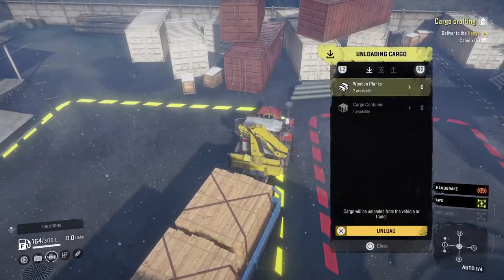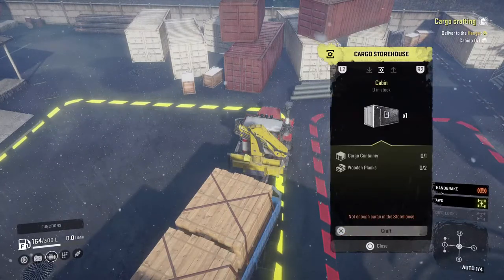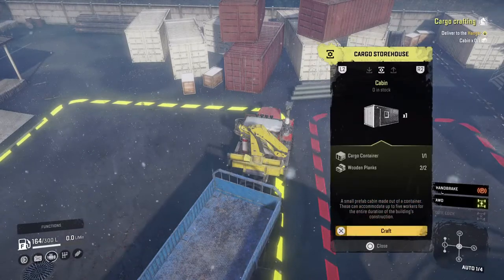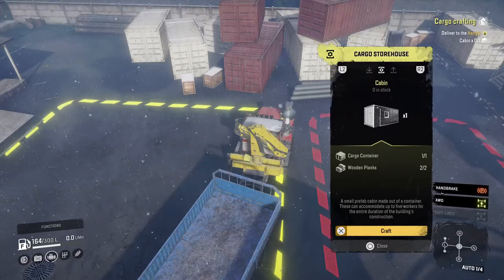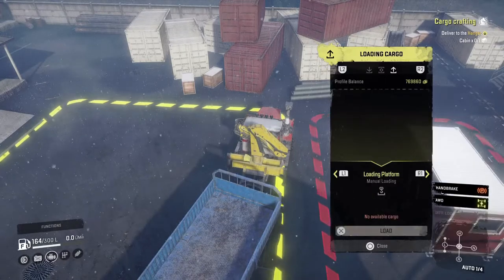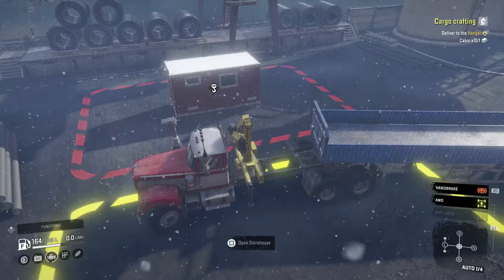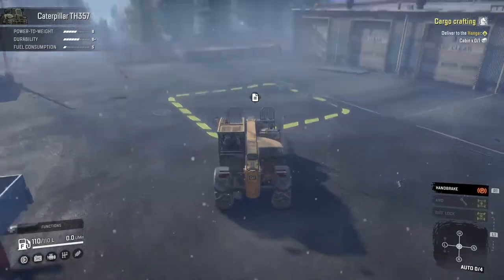First of all, you see here I can both deliver, craft, and load. So I'm going to deliver two wooden planks and a cargo container. I can then craft a cargo cabin, and I can then load that cabin onto the loading platform. Pretty cool, eh? Now I'm not going to load it just yet. I'll load it in a minute because I'm distracted by this other little thing over here.